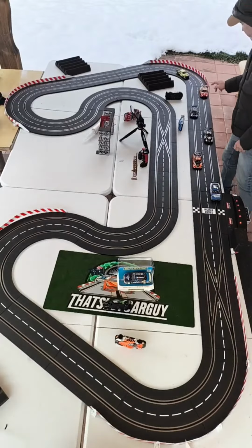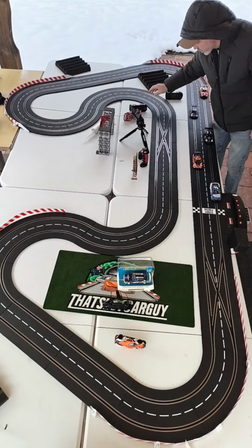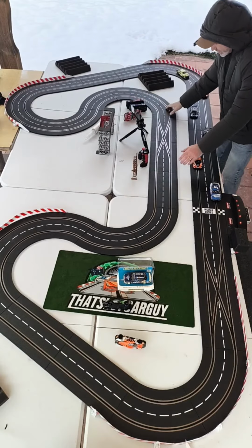1, 2, 3, 4, 5, 6. We've got 6 cars on track. Any more questions, guys? We are losing a fair few people in the views.